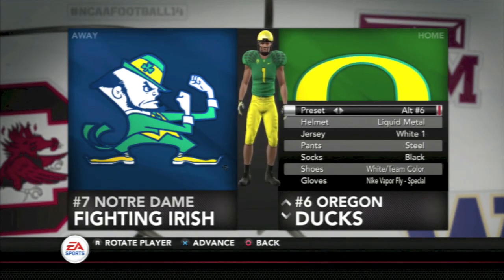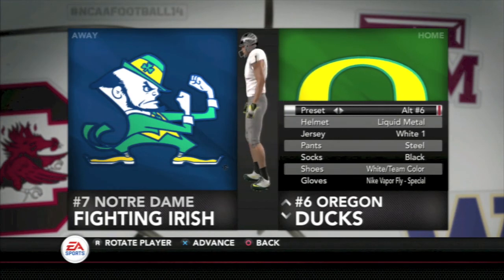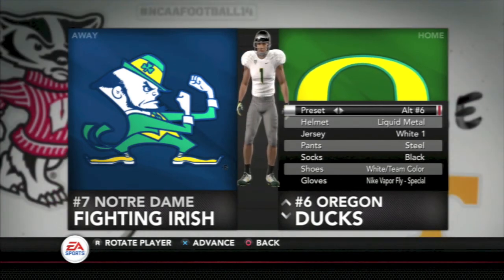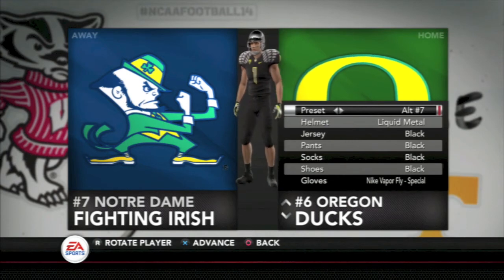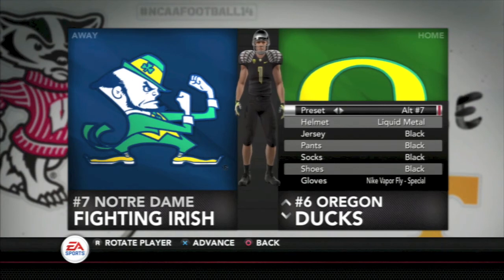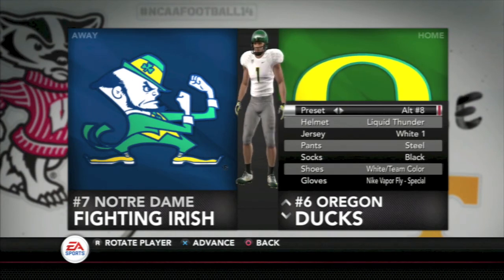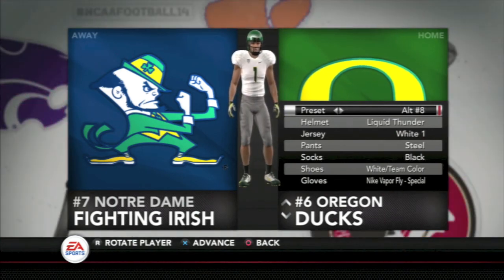A lot of people think otherwise, but they are my number 1, and this is probably one of their more subtle uniforms, the white and gray. But I do like the all black and the yellow jersey with the black. Those are pretty nice, and I like the feathers on the side. They really took that and made it their own, and it works well.